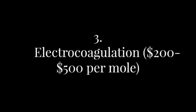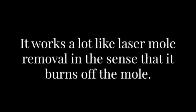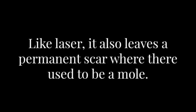3. Electrocoagulation, $200 to $500 per mole. Electrocoagulation, also called short-wave electrolysis, uses a fine metal rod to shock and electrocute the cells of your mole. It works a lot like laser mole removal in the sense that it burns off the mole. Like laser, it also leaves a permanent scar where there used to be a mole.